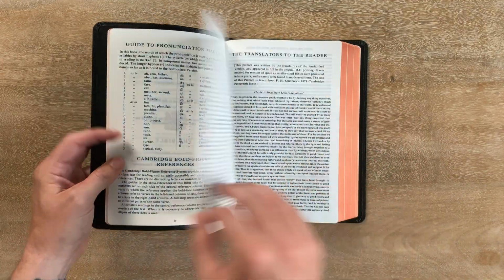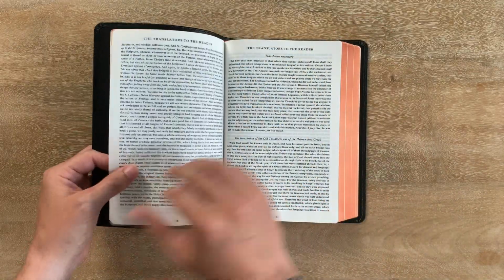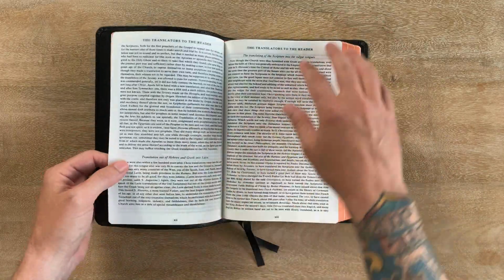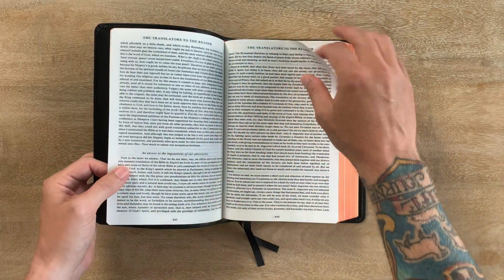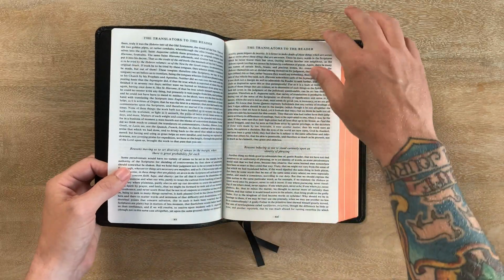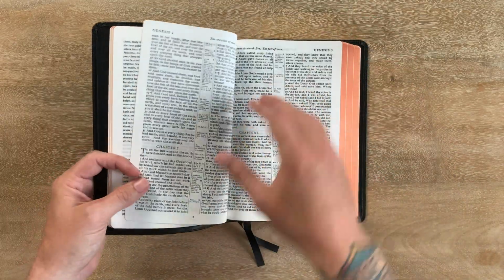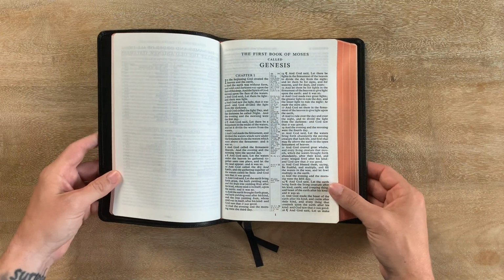You get the translator's preface, which is really famous for the King James Version. If you've never read this, I encourage you to read it. It's really interesting, kind of the thought and the heart that went into the King James Version. If you've not read about the history of the KJV, this is a great place to start, but there's also some great books out there, some great podcasts and things like that. And then we get into the text.